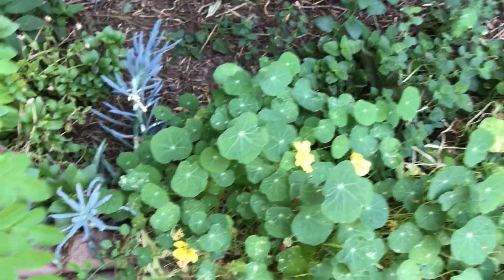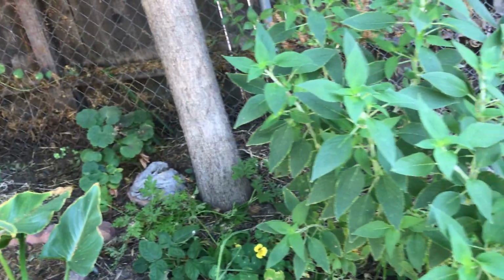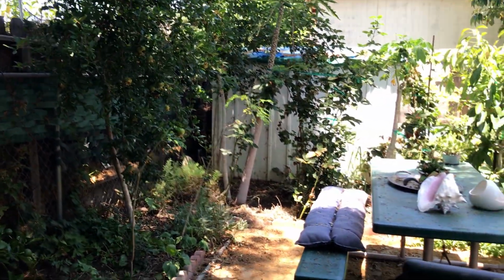This is nasturtium that I did a little painting, if I'm not mistaken. And you can eat them. You can put them in a salad. Most of my vegetables, most of my garden is edible and enjoyable plants.